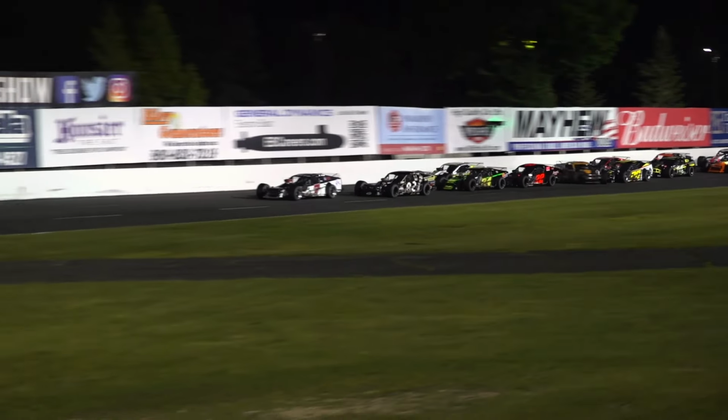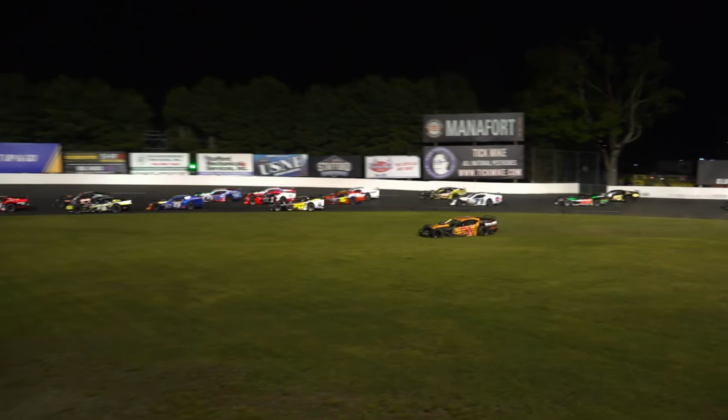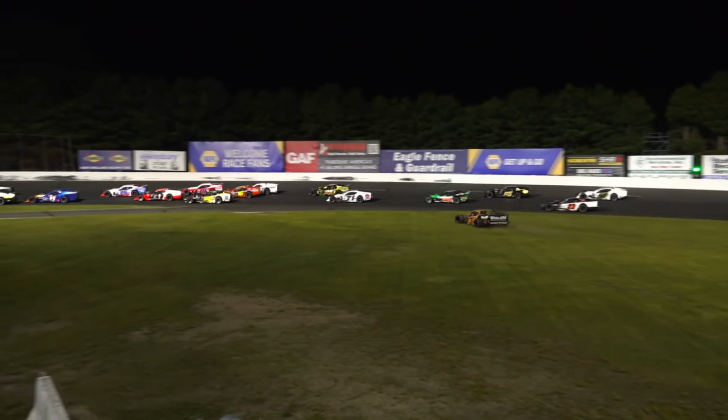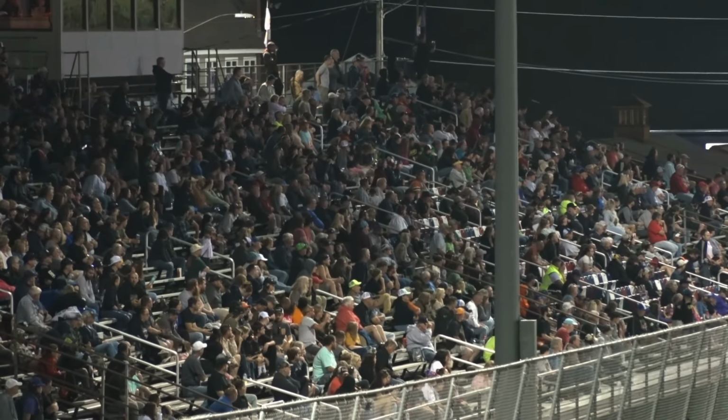31 is on the outside there, and he and Zachem got tangled up off of turn number 2. Might have been some contact there as well. Tries to get back out and rejoin, gets about that far, and then that was it.